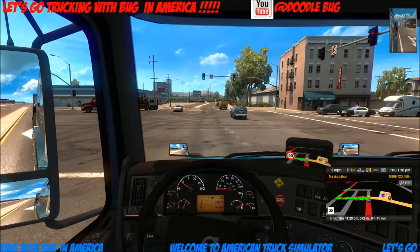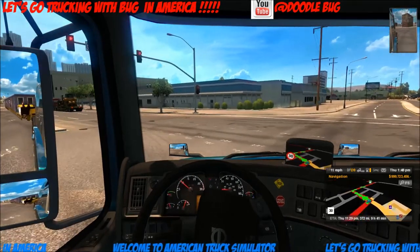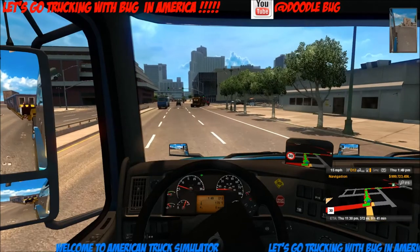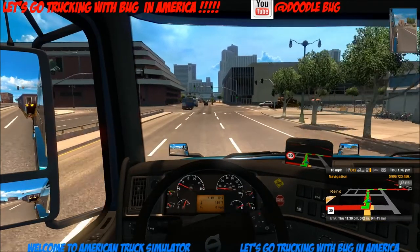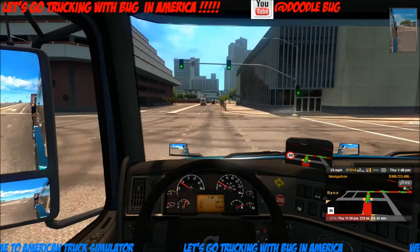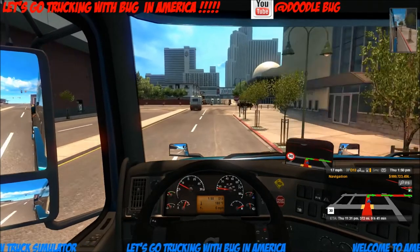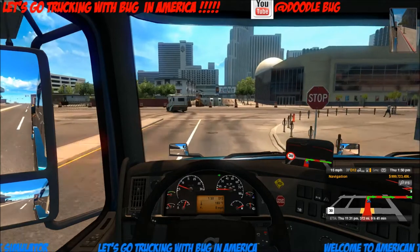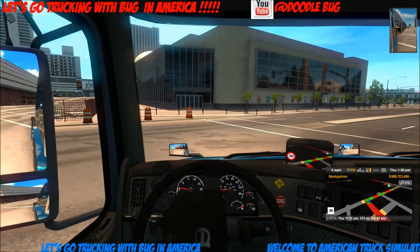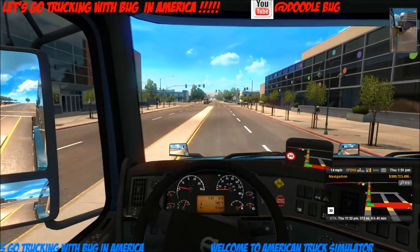Right, I need to go left here. I'm following the one with the tractor. Watch out, mate. Watch out. Oh my god, big load. Maybe I need to use my beacons here, I think. Oh, straight on. Going right. Alright, down here. I say, it's quite a big old load, I must admit.